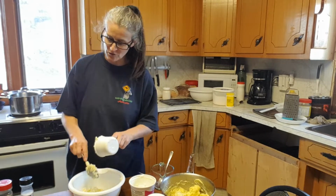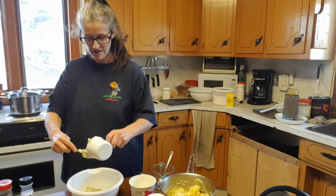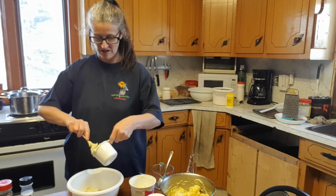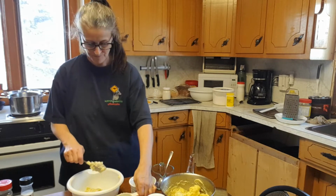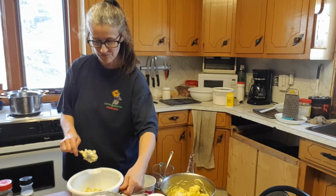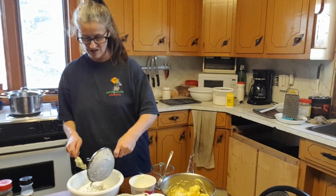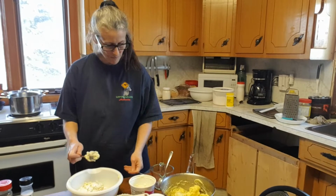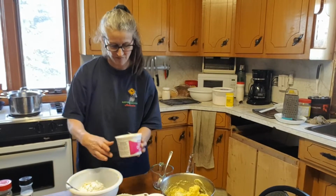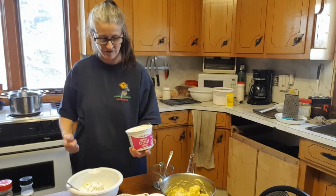Calls for 2 cups of cottage cheese drained, or 1 pound of dry. And it takes quite a bit to drain that cottage cheese, so if you can find the dry, it does help. Mine is already drained. There we go. As well as some finely chopped onions. I've already chopped them. I threw them in the cottage cheese container.